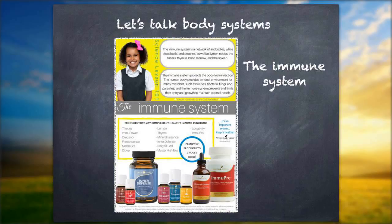All right, so let's talk body systems. So when we're talking about oils, we have oils that will support each of the systems in the body. So pretty much your entire body, there's an oil for what your needs may be. So we just wanted to give you an idea, because we're going to maybe mention some of these as we go throughout. We might say immune system, we might say respiratory system. We just want to give you a little refresher to let you know what's included in those systems.